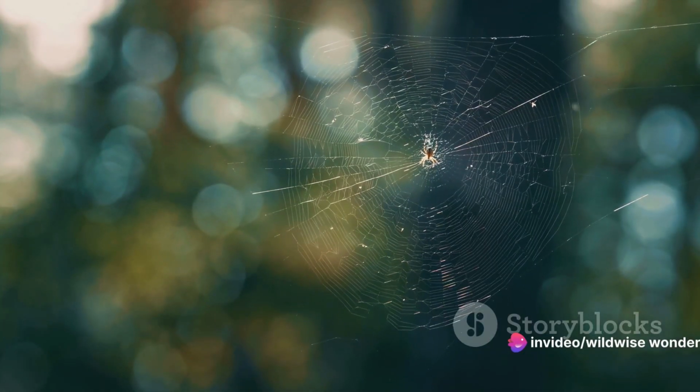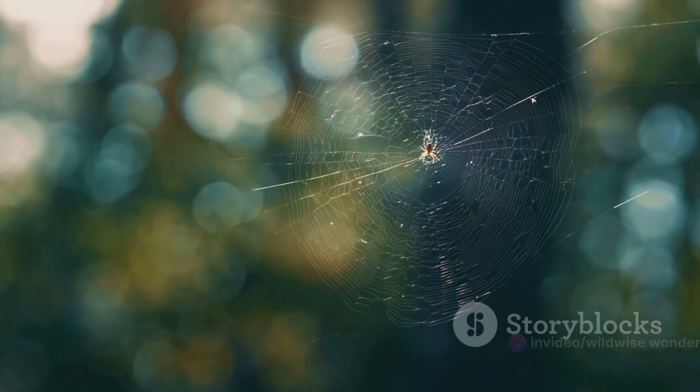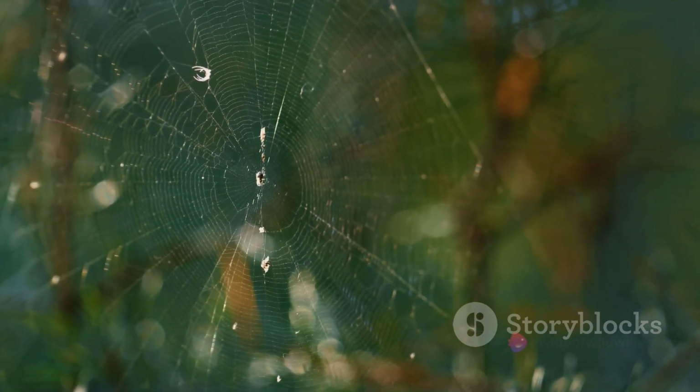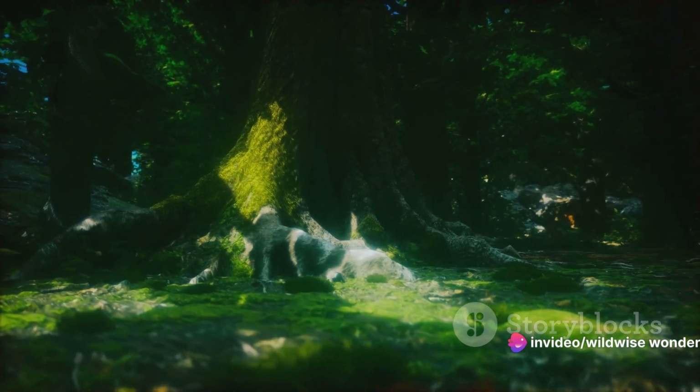Here, sunlight dapples through the foliage, casting shadows on the forest floor far below, as the wind whispers stories of survival, adaptation, and the intricate dance of the forest's vertical ecology. It's a world hidden in plain sight, a world waiting to share its secrets.